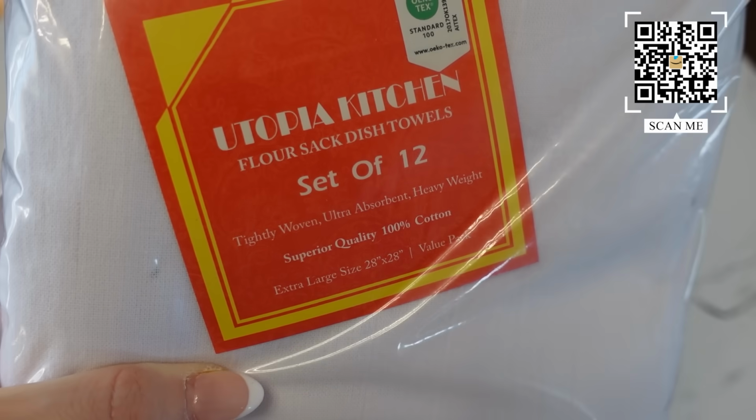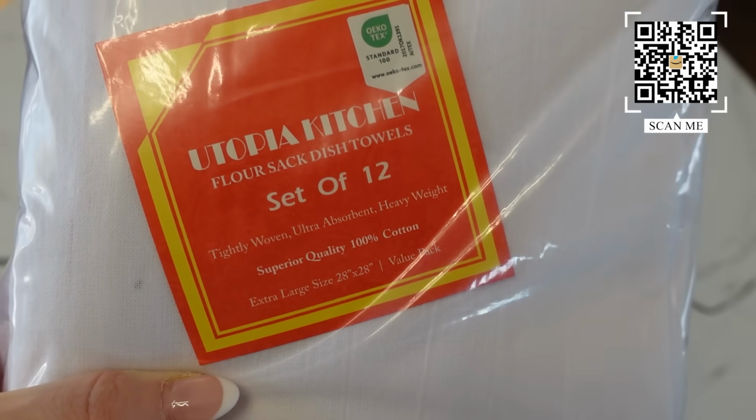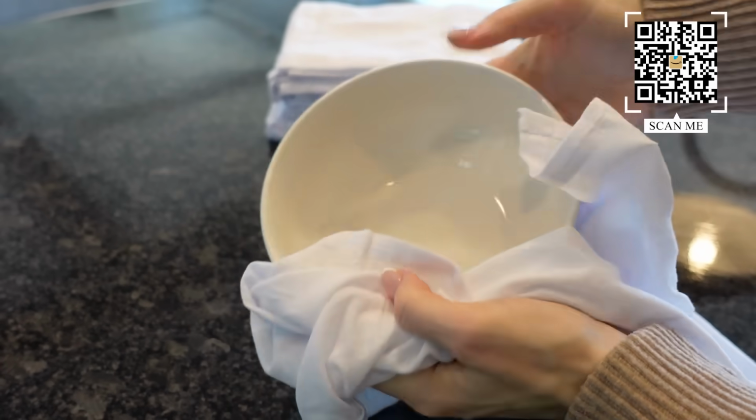They're highly absorbent, they're quick drying. I love them. You cannot go wrong with a good set of kitchen towels, especially at this price point. We literally use these kitchen towels for almost everything within my home. And if you don't love the white, they do come in several different color options.